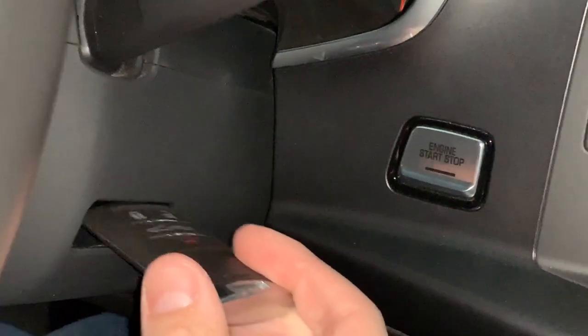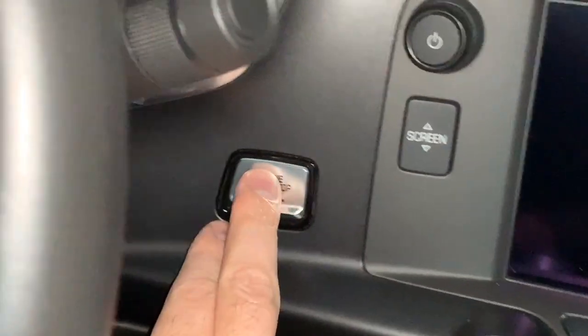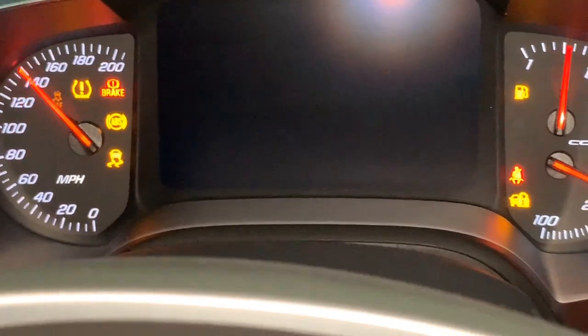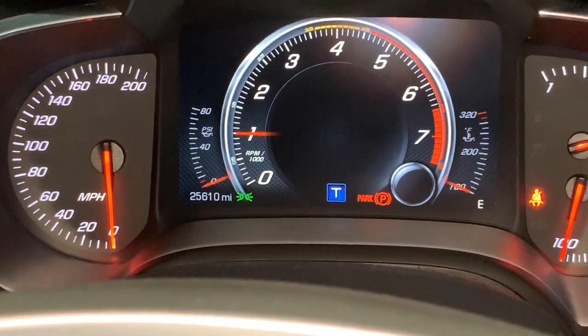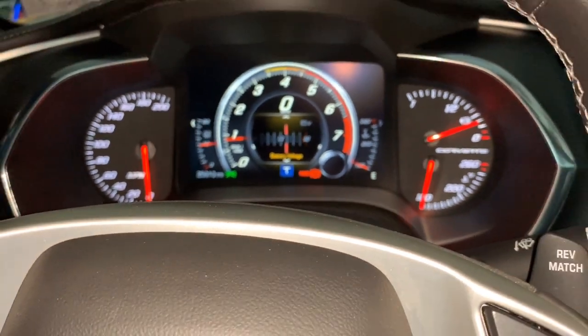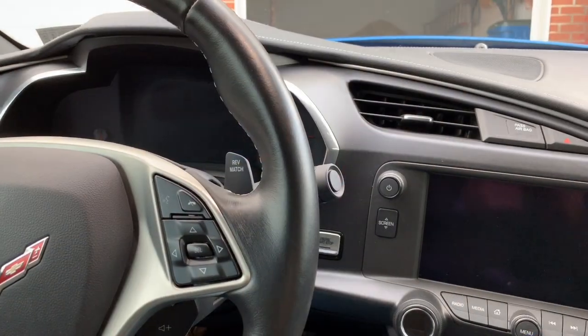So what you have to do is, on your steering column, there's a hole in there. You put that in, and then it will start now. There it goes. So, I don't know, you guys tell me, have you seen this issue? This is a new one for me. I haven't even heard anyone have this issue either, so pretty strange.